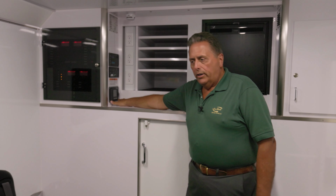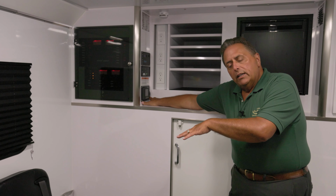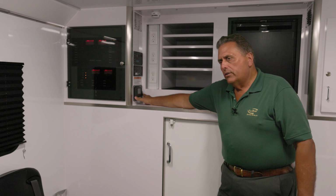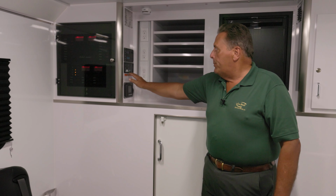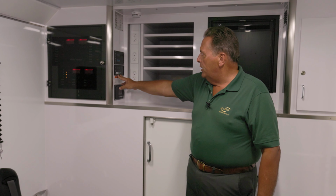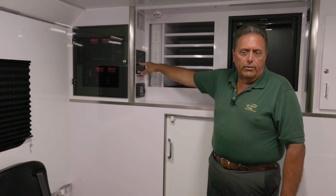Over here, you have your generator controls. So everything in this coach is set up to be done from in here. The only reason you would ever get in the compartment that I showed you outside would be for service. So you can start the generator here, stop it. It'll give you runtime, RPMs, and all kinds of information here in this control center. Up here, you have the hydraulic leveling jacks, and there are the controls for those. And also too, I showed you the dump tanks. This truck has the optional tank monitoring system.